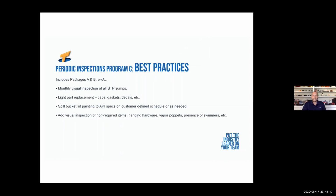We paint spill bucket lids. So there's API requirements and specs that say regular, mid-grade, premium have to be certain colors, and we carry the templates and the spray paint and provide that service on either a customer-defined schedule or based on as needed. And then with this package, we look at other non-required items. And so that might be skimmers, hanging hardware, vapor poppets, anything that we can look at that's not required by law.